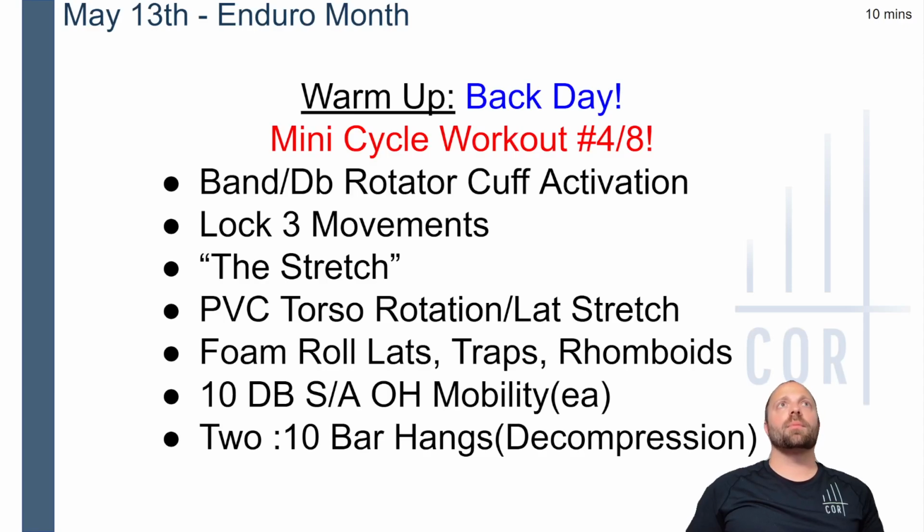All right, May 13th workout breakdown. It is a back day. We are still in Enduro month. Again, hopefully you guys have gotten a little clarity on what the Enduro month really stands for, how we're kind of tilting both directions, whether it's with exercises or on the aerobic side.